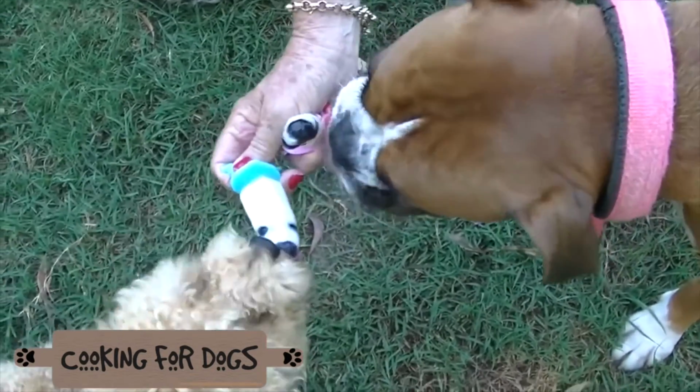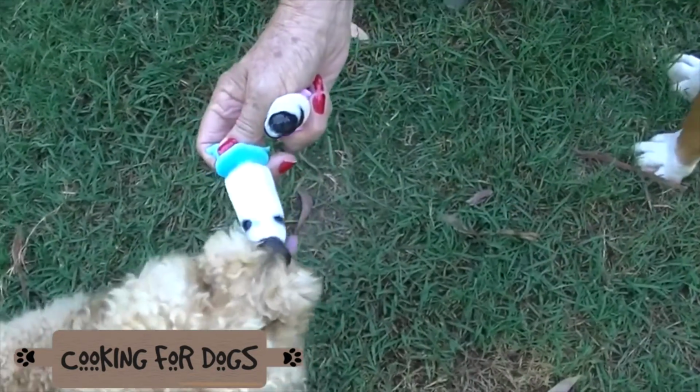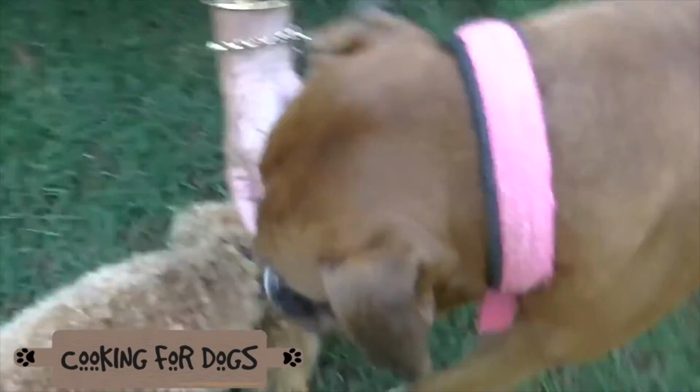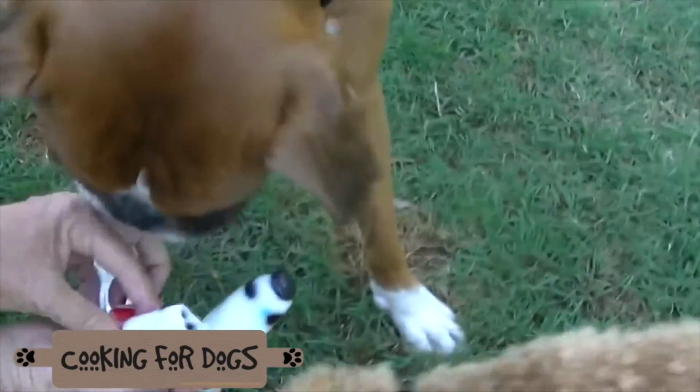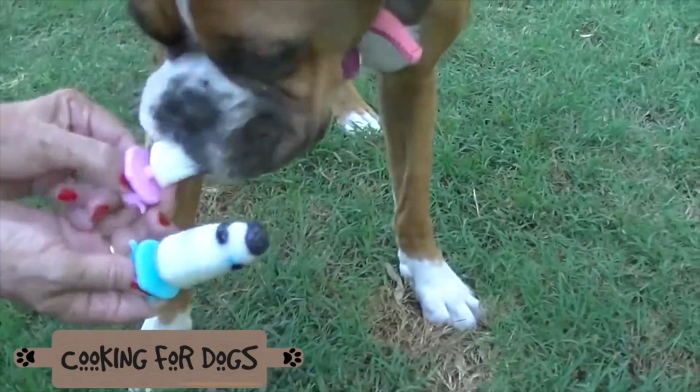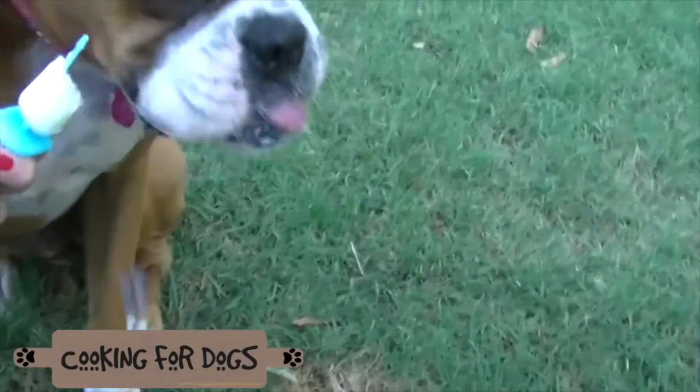Blueberries are classed as a dog superfood. They're rich in antioxidants and a good source of fibre. Natural unsweetened yogurt is a great source of calcium. Mitzy and Roland both really love these frozen treats.